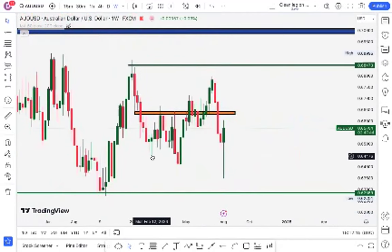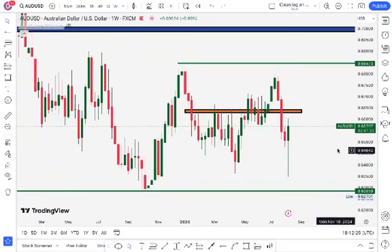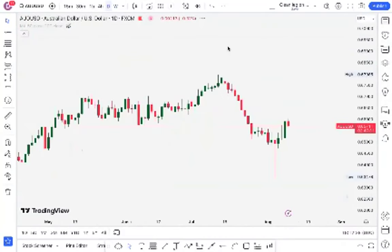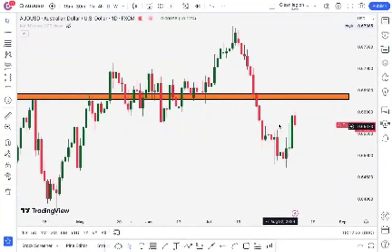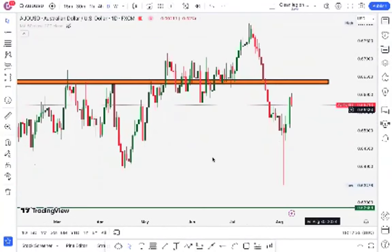If you guys can recall, vividly, I called it out and then I forgot about it, because I'm not really a big fan of this pair. This pair is very indecisive. It's one of the most stressful pairs that anybody can come across in the FX market. Believe me. So once you scroll over to the daily time frame here, you can see what I'm talking about. This is where I'm expecting the market to just decide where it wants to go.